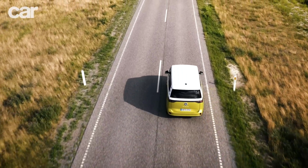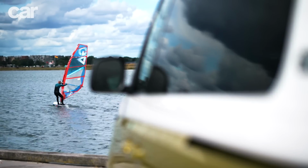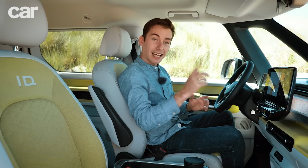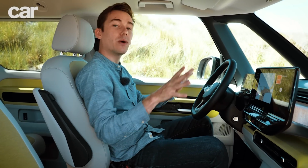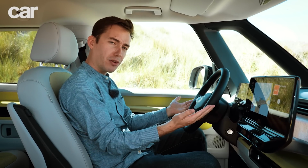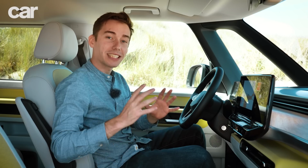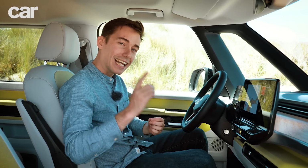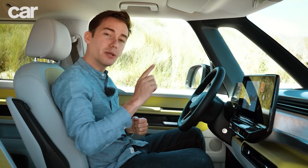VW has also designed the ID Buzz to be one of the most environmentally friendly vehicles ever. That means that every ID Buzz is supplied on a carbon neutral basis and features organically based paint and renewable raw materials all round. That theme continues when you climb in because it hasn't got a single piece of authentic leather anywhere in the cabin. It's a vegan's dream. Instead, you've got this synthetic material that looks and feels like leather, but isn't. It's entirely man-made. Also, some of the cabin materials contain something called Seaqual, which is 90% recycled plastic bottles and 10% plastic that's been pulled out of the ocean. So if you buy a VW ID Buzz, you are literally doing your bit to save the planet.